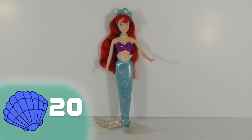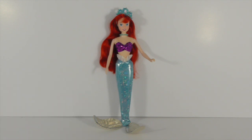This is another old Ariel doll from the Disney parks. This time she has her tail. I absolutely love the way her tail sparkles.